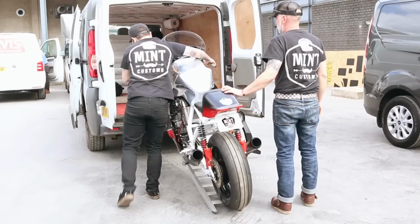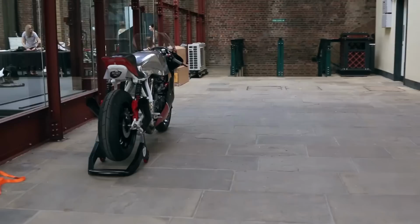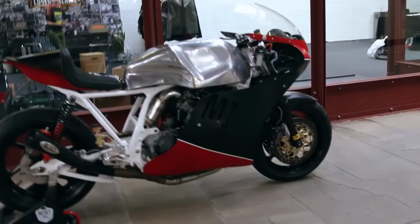This is the 10th edition of the Bike Shed show at the Tobacco Dock in London. So I had a mild panic about the fact that what we'd built wasn't actually good enough for the Bike Shed show, because we'd built it out of scrap that we had in the workshop. Basically an old CBR600 engine and a couple of wheels and an old CB750 frame that was hanging up.